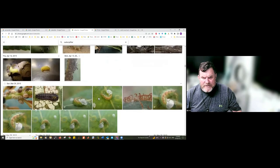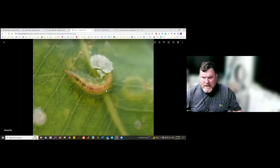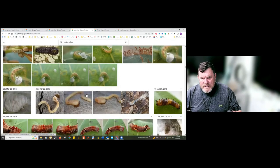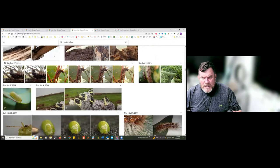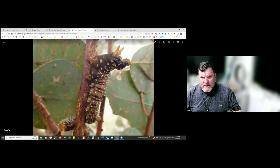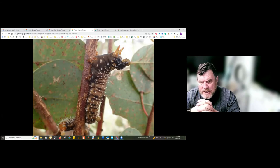So sawfly larvae shouldn't be confused. Again, this looks a little bit like a caterpillar, but this is a hoverfly larvae. So very different, no prolegs. Again, sawfly larvae, six legs. And by the way, whilst we're at the sawfly larvae, they're Hymenoptera. Hymen meaning thin. So these guys have very thin, nice, clear wings.